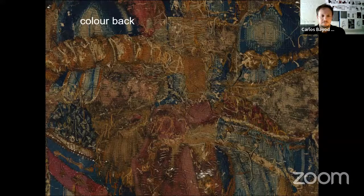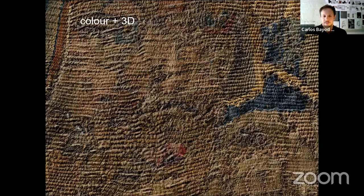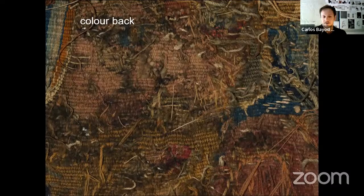So in the front, you can get to see in a more clean way the threads. You can even go to get a thread count. Whereas in the back, all these threads that are outside the actual fabric of the tapestry would make it impossible to try to analyze something from a 3D scanning point of view. So the reason why we recorded this was mainly and mostly just to look at the color differences.